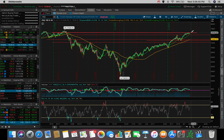Just keep an eye on this level of resistance here, 73 or 76.30. If we break it, we're going to be straight shooting for those all-time highs, which at that point, guys, we're only about 1.2% off from, which again is absolutely insane. So this is what I'm looking at in terms of the NASDAQ.